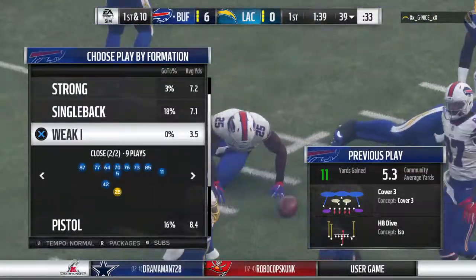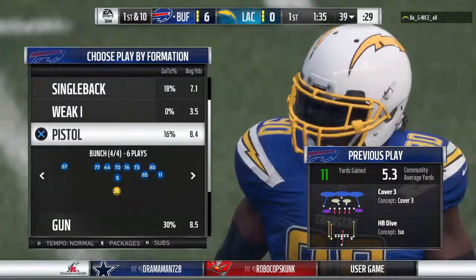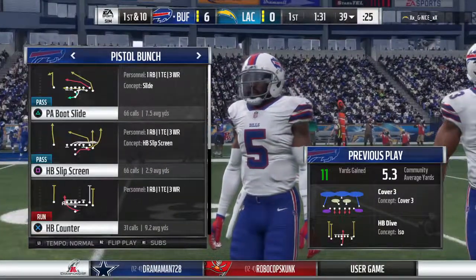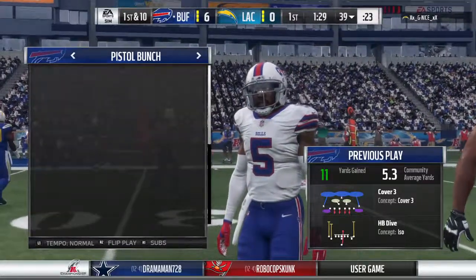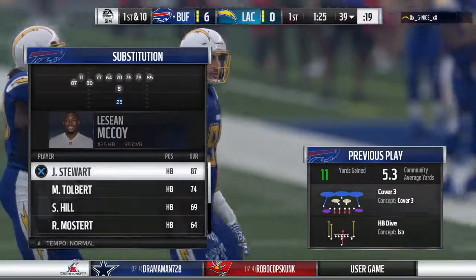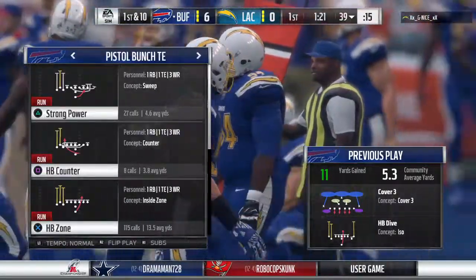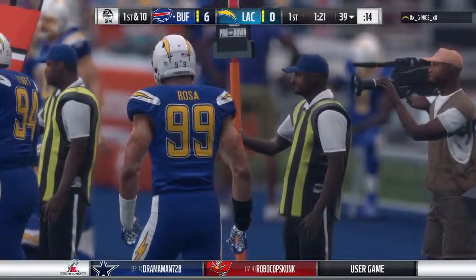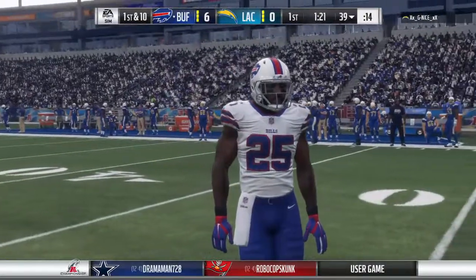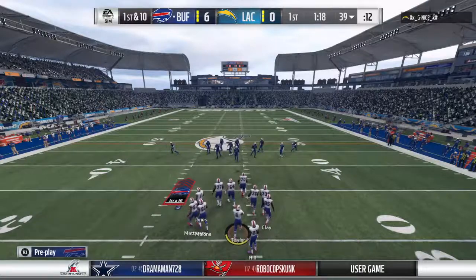Tremendous blocking by the interior of the offensive line. They didn't just gash him there. They blasted a gaping hole for him to gallop through. I think if he comes back to the huddle, he better be giving them a whole lot of credit and thanking them for that much space to rumble. So the offense has it 1st and 10.